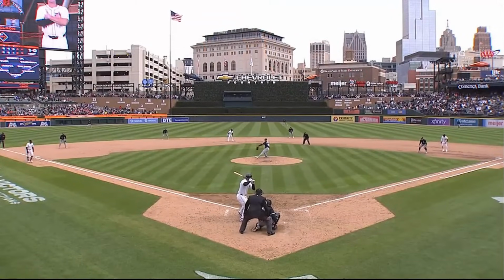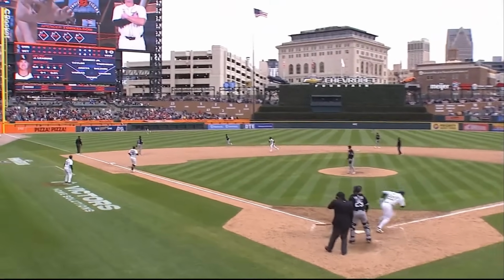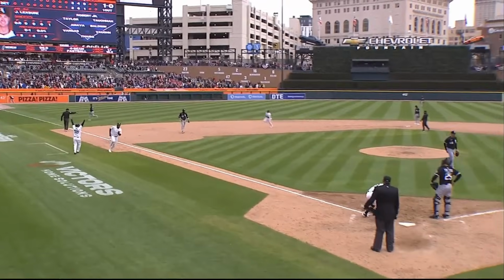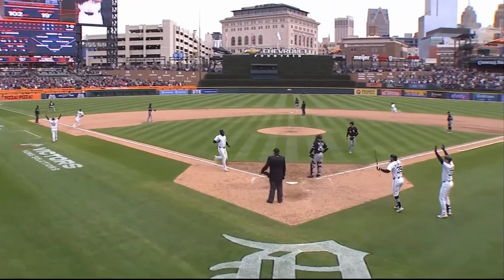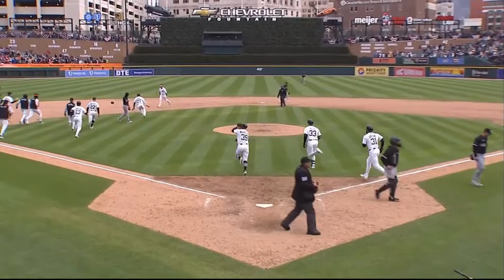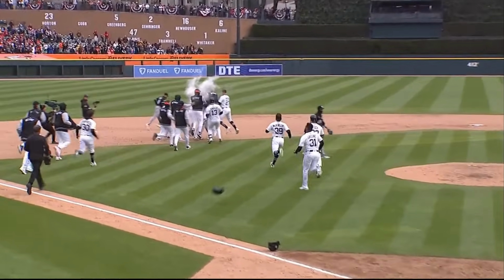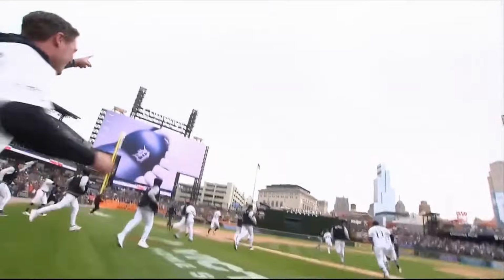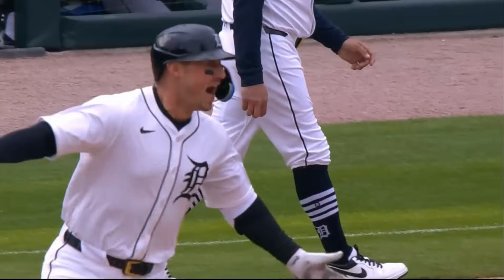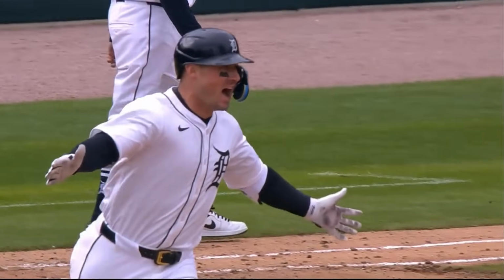We know they got fight, Benetti. They never gave up. They clawed, they scratched, tough at bats. Worked them. I'll tell you what, Trey Sweeney, you talk about the spirit of this team and how they go about things. Trey Sweeney getting to first base on what could have been a double play ball. Yeah, he hit it hard. I mean, he smoked it.